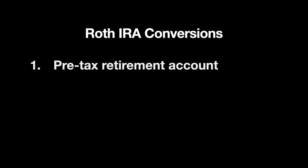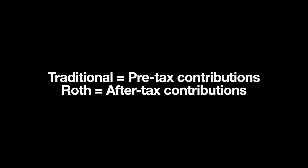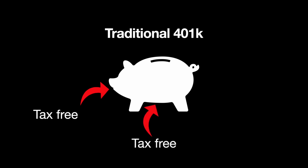To do a Roth conversion requires three things: funds in a pre-tax retirement account, a Roth IRA, and some planning ahead. Let's start with your standard American retirement account. You probably have one. I'm talking about a 401k or an IRA, and each of these come in two types: either traditional, where you make pre-tax contributions, or Roth, where you make after-tax contributions. For example, you can have a traditional 401k as an employee, where you get a tax deduction on the money you contribute directly from your paycheck, and you don't pay tax on the money until it's withdrawn.